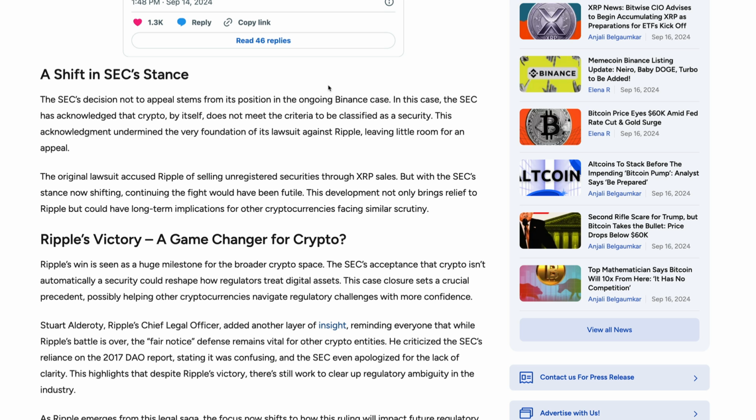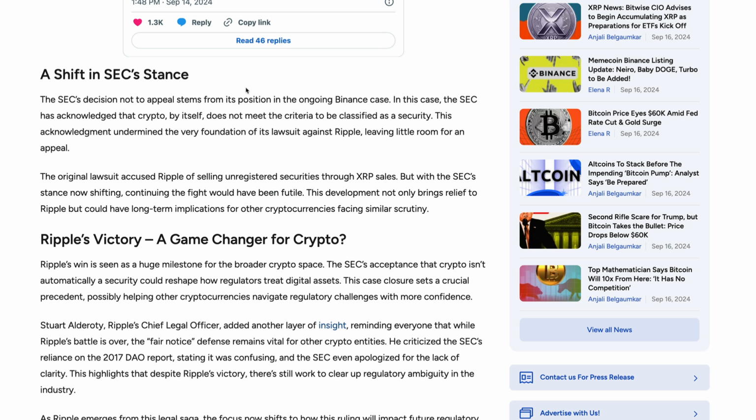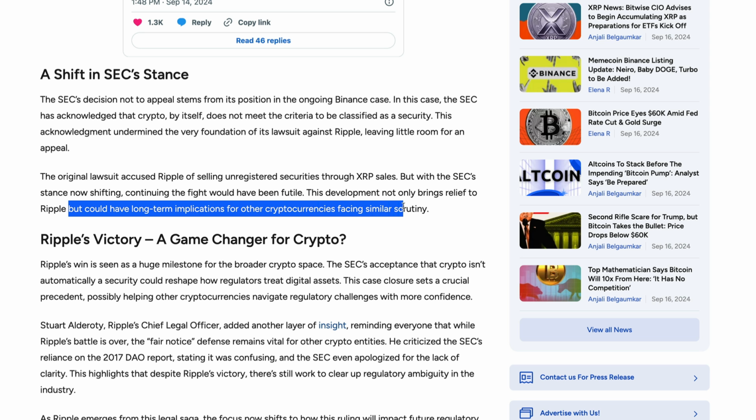Again, this is just speculation here. In this case, the SEC has acknowledged that crypto by itself does not meet the criteria to be classified as a security. This acknowledgement undermined the very foundation of its lawsuit against Ripple, leaving little room for an appeal. The original lawsuit accused Ripple of selling unregistered securities through XRP sales, but with the SEC's stance now shifting, continuing the fight would be futile, or would have been futile. This development not only brings relief to Ripple, but could have long-term implications for other cryptocurrencies facing similar scrutiny.